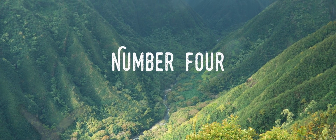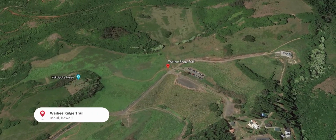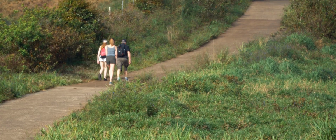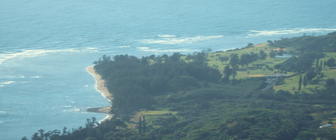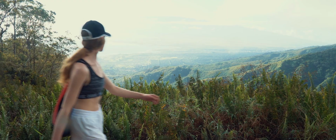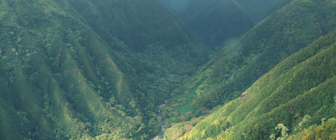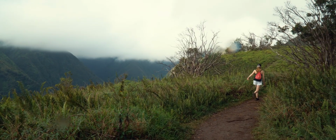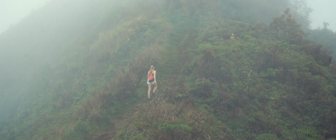Number 4, the Waihee Ridge Trail. The Waihee Ridge is another really amazing hike that we did, and one that I recommend you do as well. However, it is slightly more difficult, actually a fair bit more difficult than the PPY Trail. This trail follows the dramatic Waihee Ridge line 1,500 feet up Maui's mountains, giving you an amazing view from the top. Now that 1,500 feet gives you a great view, but it has to come from somewhere, meaning there is a lot of uphill in this hike.